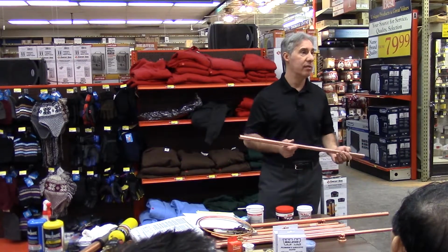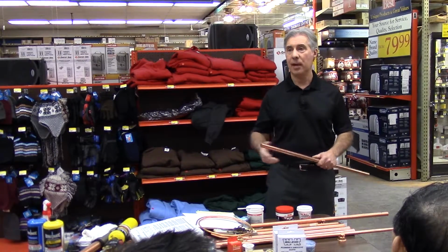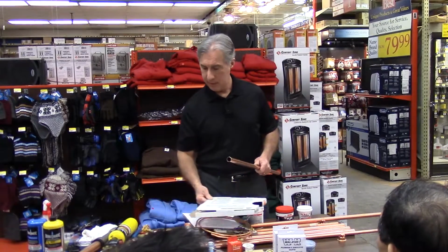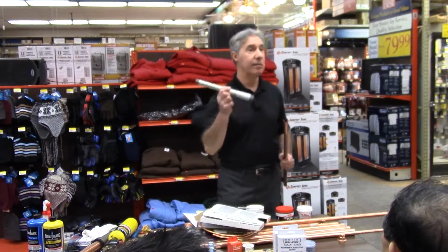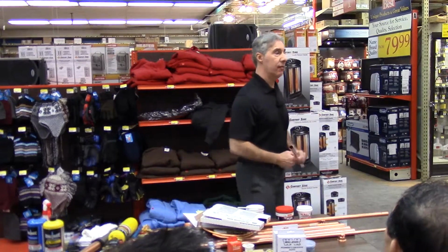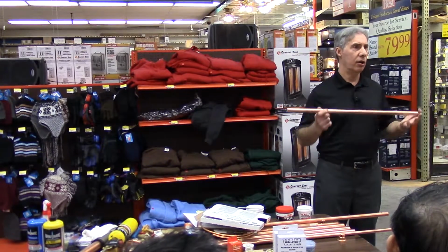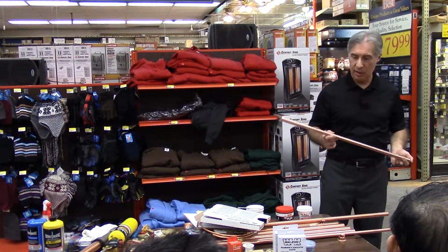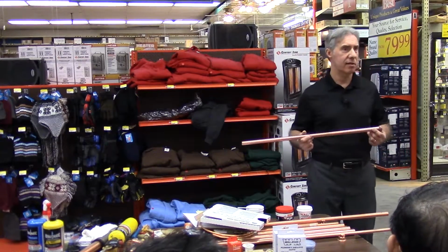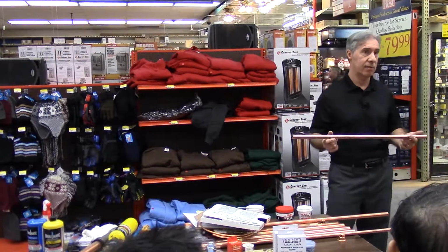Copper at one time was sold in 20-foot lengths. That's when plumbers drove trucks that had pipe racks on them. Steel pipe, like galvanized steel pipe, came in 21-foot lengths. Copper came in 20-foot lengths. With the advent of the small service vans, the small little utility vans, the copper manufacturers and the mills started selling it to us and other wholesalers and to the plumbers, to the end users, in 10-foot lengths.